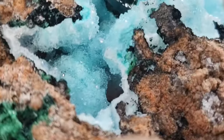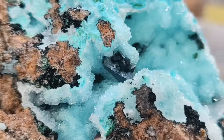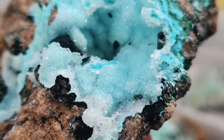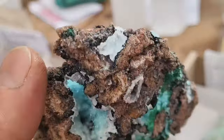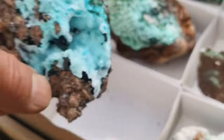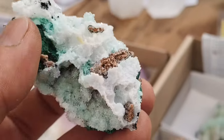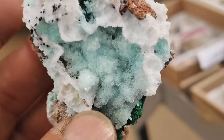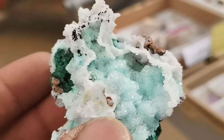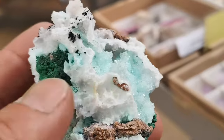Oh, look at that blade of malachite there. That's quite remarkable. Maybe not in the dark room. That's beautiful. I wonder what this sells. I wonder if that's not plant sites.